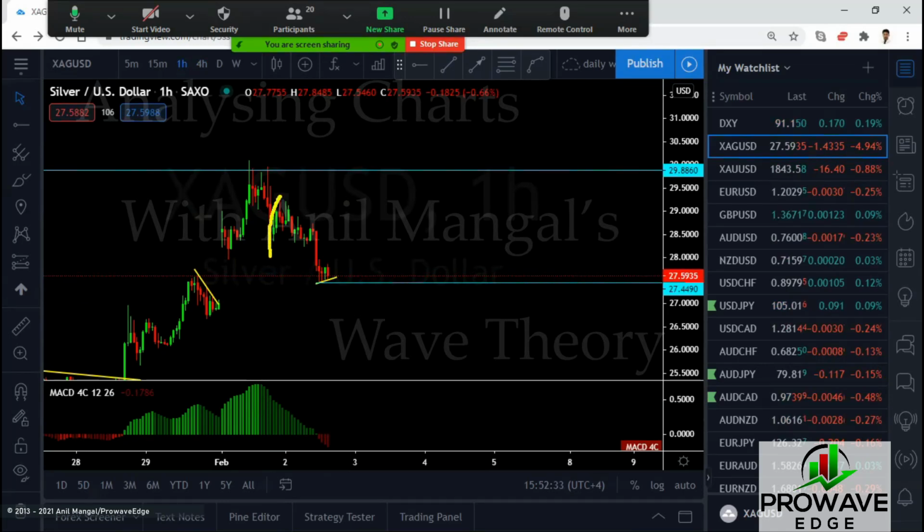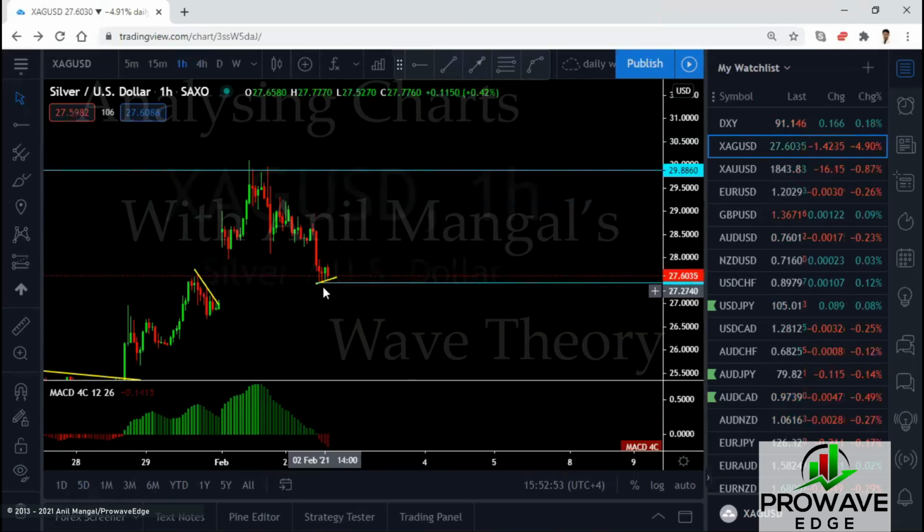You can get this, it can still drop, it can still drop, come back here and then go to the downside. We have seen these long drawn out running flat patterns. So now we're still looking for a sell.